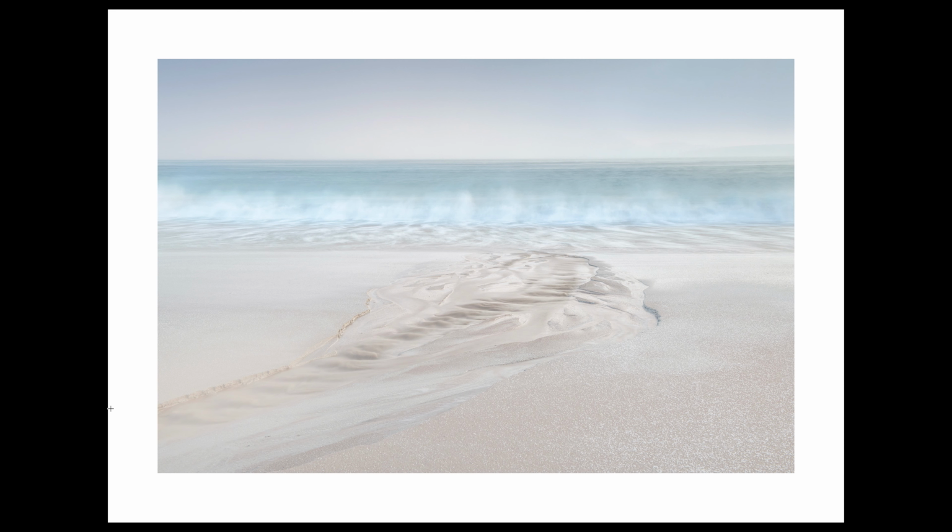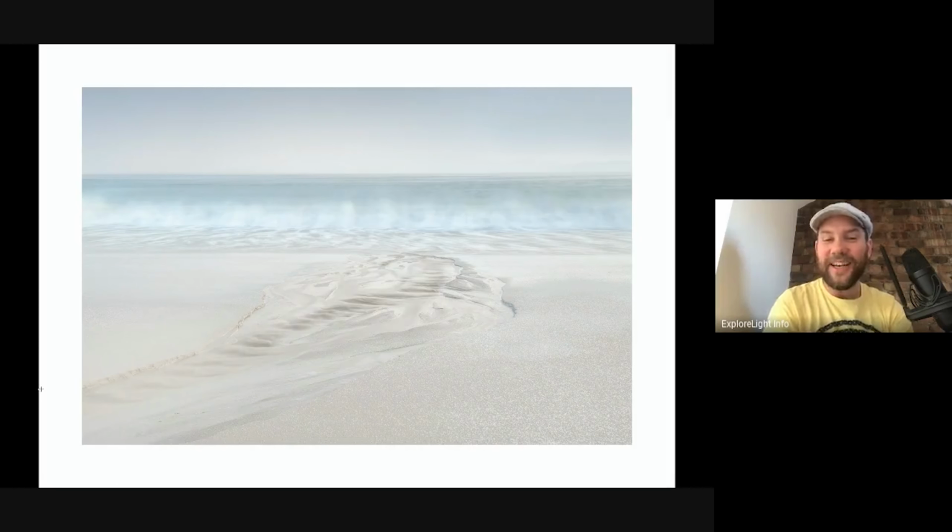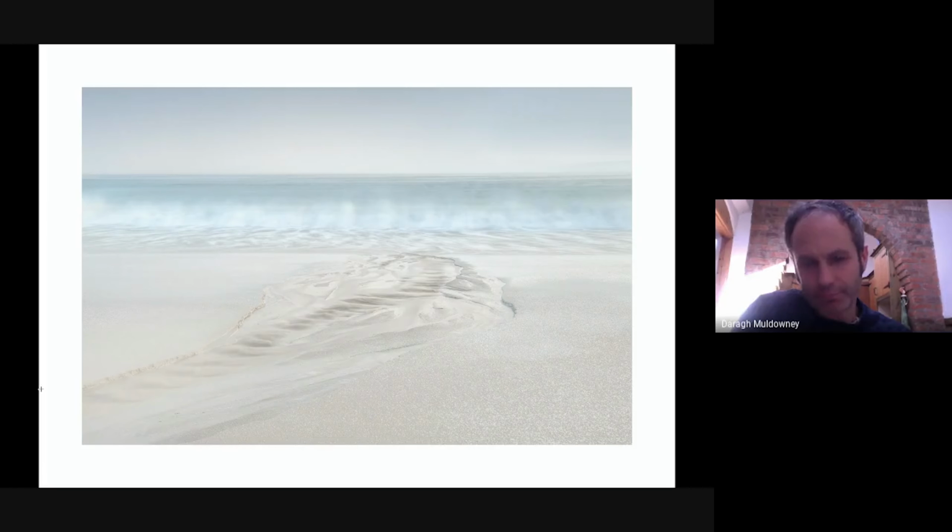But I actually decided I enjoyed it so much that I needed to process it nice and gentle and soft, which doesn't really tell the story of how the weather was, but it tells the story at least of how I enjoyed it. It was just one of those great moments that I really got a bit of a kick out of, so that's that guy there.